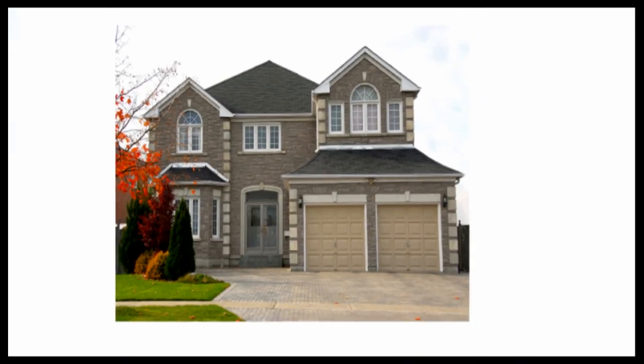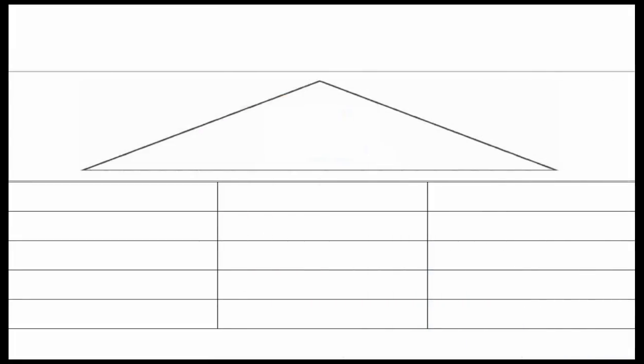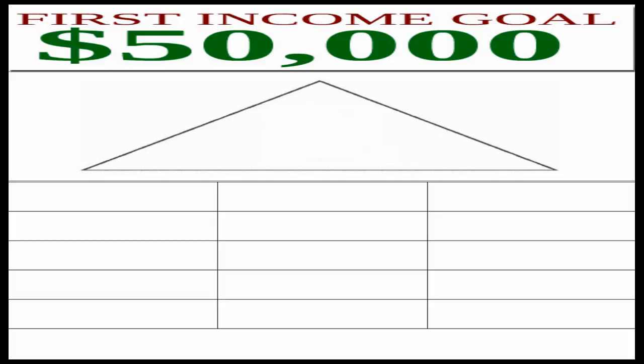Take out a pen and a blank piece of paper. Turn the paper sideways. Draw a triangle or yield sign on the page. At the very top of the triangle, write your goal of $50,000. Right below it, write the number 50 for the 50 days that you want to accomplish it in. Right below the 50, inside the triangle, write 500.